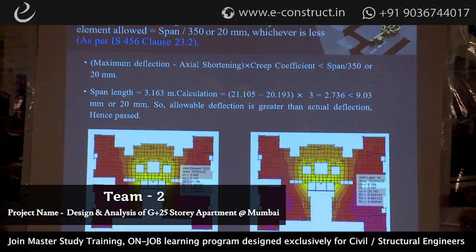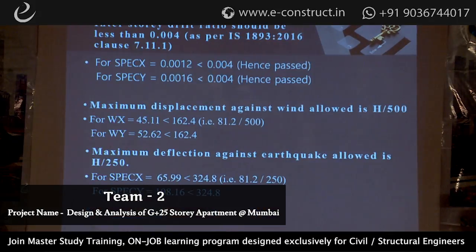And this is the deflection check which I have done in my project, where we got the deflection in the terrace floor. The span length is 3 meters, and the calculation shows the allowable deflection is greater than the actual deflection, hence it is safe. And these are the stability checks for inter-story drift, where it should be less than 0.004 in Spec X and Spec Y direction, and for displacement, the maximum displacement against wind allowed is H by 500, which is passing, and the maximum deflection against earthquake H by 250, again it is passing.